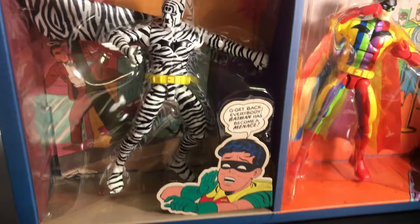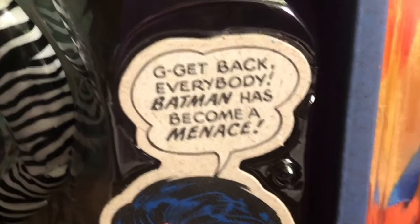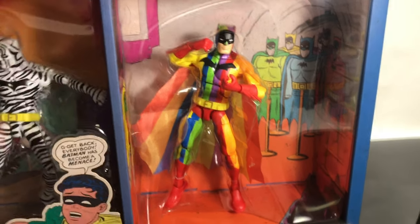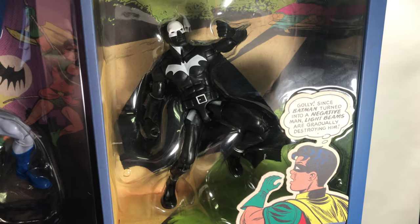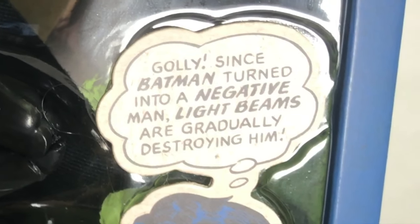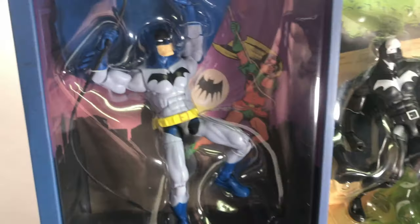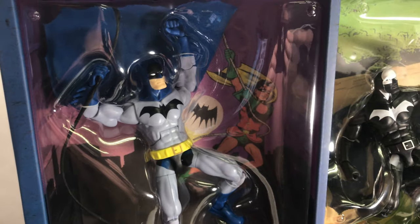So you got Zebra Batman, that's amazing. Get back, everybody. Batman has become a menace. That's funny. You got the Rainbow Batman, which, do the research on these things before you guys say stuff. My God. And then you got the Negative Batman. Golly, since Batman turned into a negative man, light beams are gradually destroying him. Why not? And then you got good old classic Batman, and you got Robin in the background.